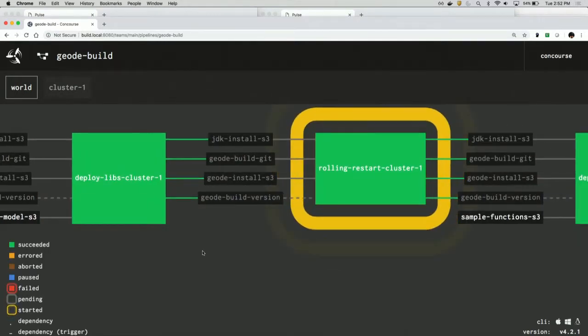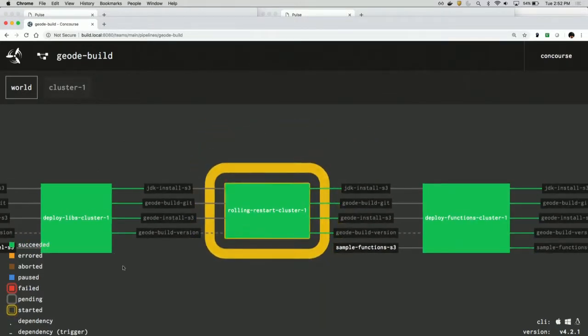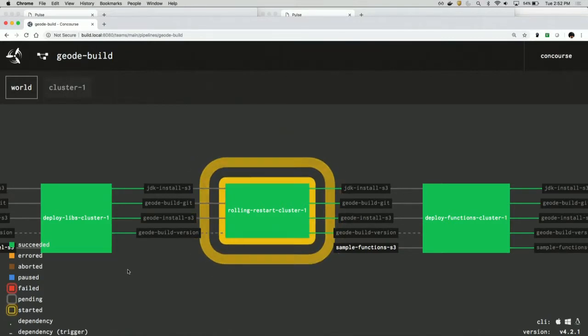But after those get deployed, we have a rolling restart. Because now, at this point, the cluster is live and could actually be doing some things. We're going to restart the nodes sequentially so it is up now at this time and it stays up.